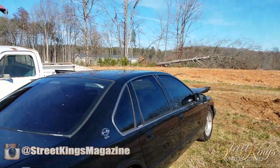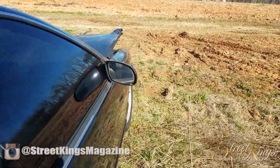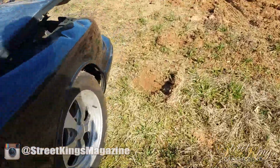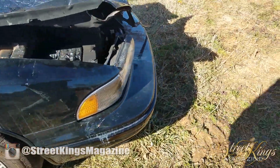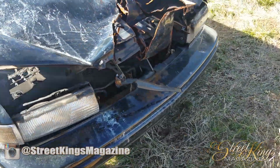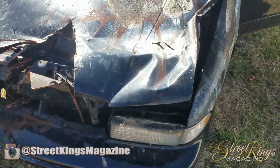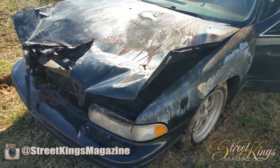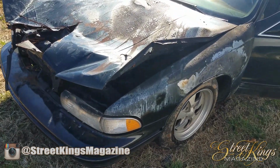Check this out. We found a 96 in the middle of a field. You know what I'm saying? Like, this is like the come up of the day. So what we're looking at is what it's gonna cost us to put this car back together. Don't quite know the history on it. I guess we're gonna find out.